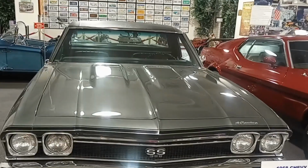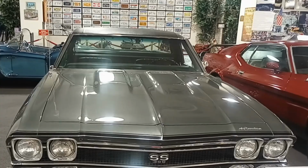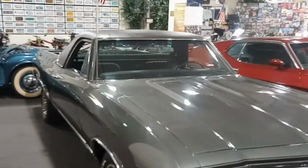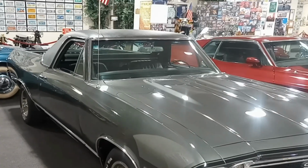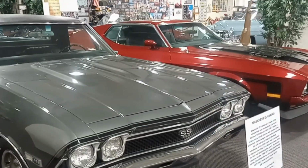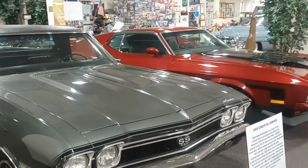1968 Chevy El Camino. Super nice. I always remember as a kid, is this a car or a truck? What's it supposed to be? When this came out, I would have been 8 years old.